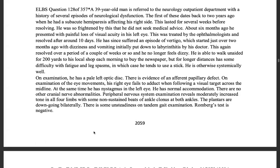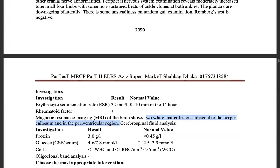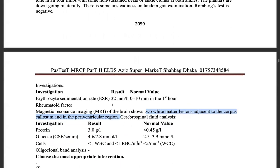Neuritis, internuclear ophthalmoplegia, right. ESR is 32 and rheumatoid factor positive, and MRI shows two white matter lesions adjacent to the corpus callosum and periventricular region. This is another diagnostic point. But oligoclonal band is not 100% positive. Maybe it was present in 60%, I'm not sure.